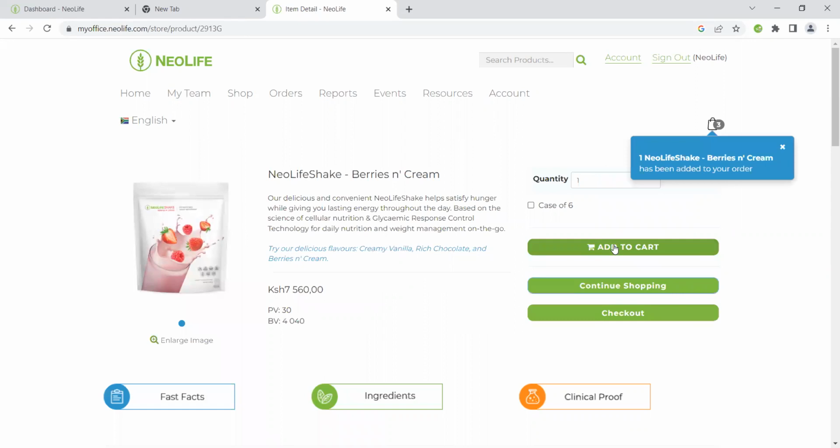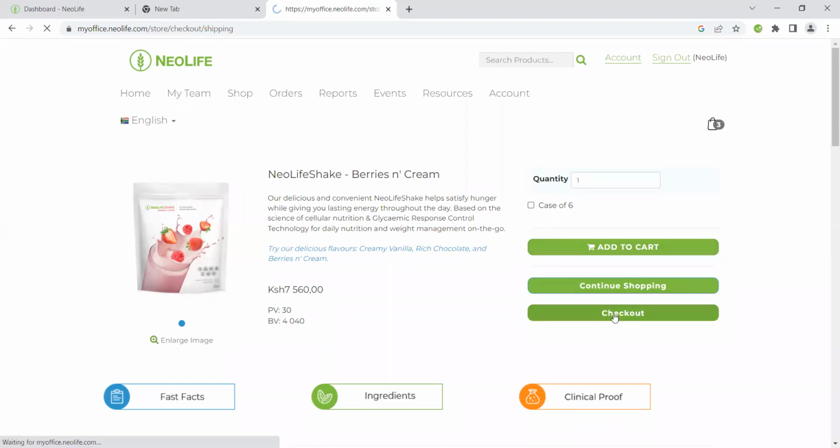Okay, so that process can continue. You continue adding items to your cart until you're done. Okay, once you're done, all you simply do is check out.